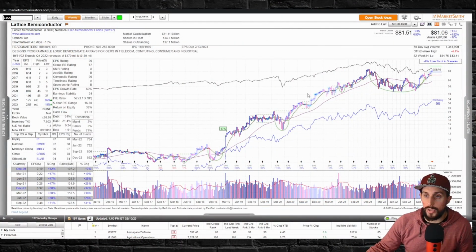We'll look at the fundamentals. As we always do, we'll look at the composite rating first, 99, EPS rating, 99. Earnings are good. Earnings are consistently accelerating. You can see, again, very consistent growth and acceleration in the earnings here. See fairly good acceleration within the annual. Estimates looking pretty good. You can see the sales increasing as well. You can see the number of funds increasing as well.